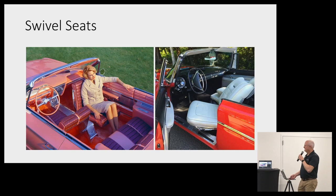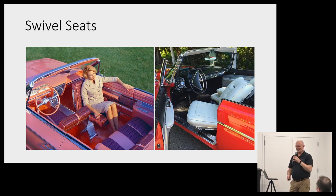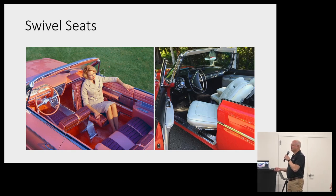But that's a Buick. Huh? That's a Buick. This is a Buick. Well, the Buick guy would know. So Buick had it too. So that's cool. John said he likes those seats, but a little hard to drive. Yeah. But if you have that steering wheel that swings over, you can just put it over in front of you.